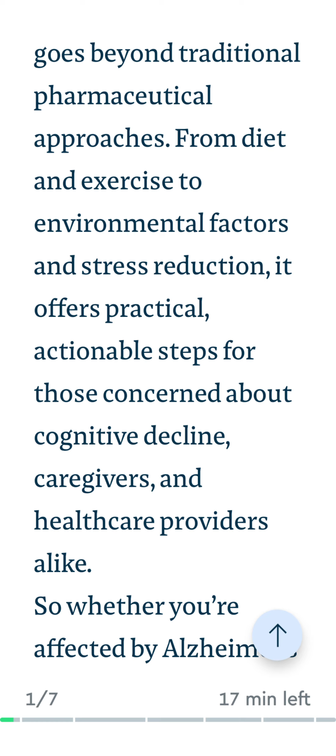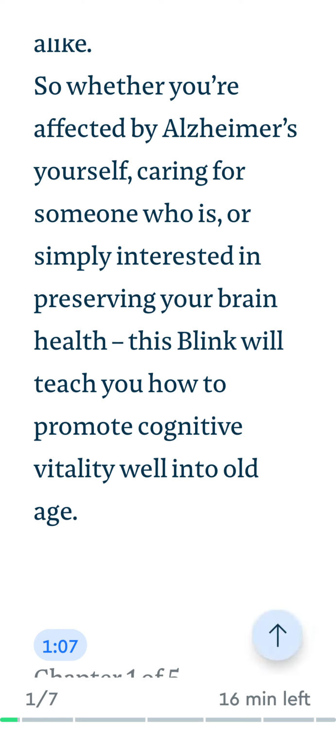From diet and exercise to environmental factors and stress reduction, it offers practical, actionable steps for those concerned about cognitive decline, caregivers, and healthcare providers alike. So whether you're affected by Alzheimer's yourself, caring for someone who is, or simply interested in preserving your brain health, this blink will teach you how to promote cognitive vitality well into old age.